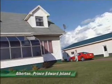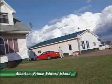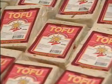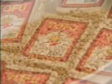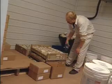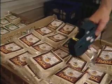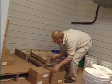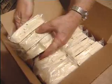I'm the owner-operator of a soybean plant, and we have a certified organic farm. And we manufacture tofu, and we also process soybeans for snack foods. We actually started off as primary producers, and most of our crops that were certified organic were going to Ontario and then shipped to Japan. Eventually, we turned around and processed the end product as a value-added product.